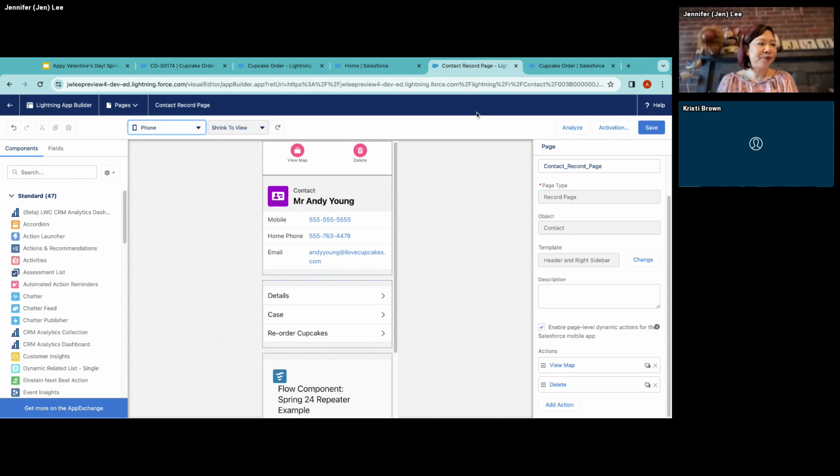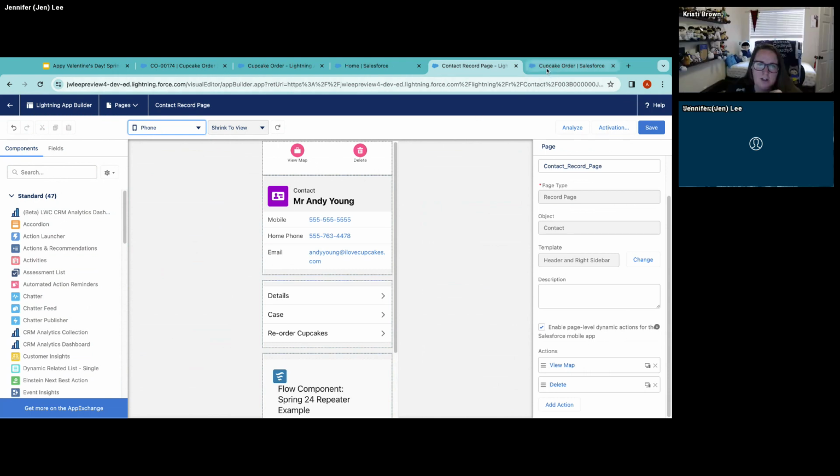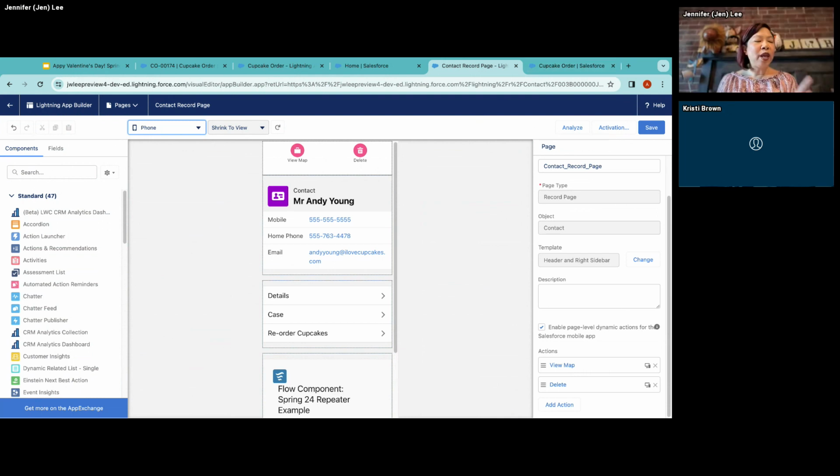So that's cool. Do you have an opinion, Jen, on doing it at the page level versus in the highlights panel component? Should we do one over the other? Yeah, so if you use page level dynamic actions, that takes precedence over anything that you configured mobile-wise in the highlights panel. So I do one or the other, not both.